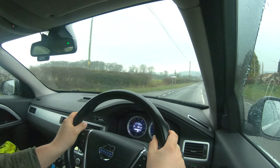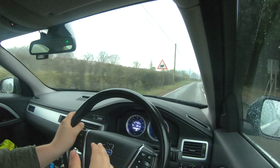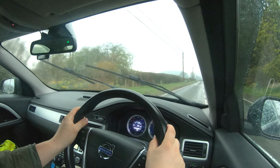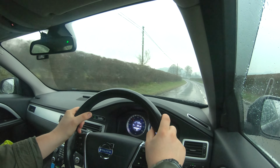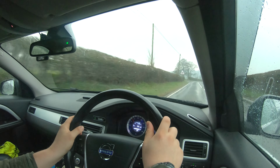Now another thing that is quite nice about these cars in wet weather is the fact that the steering is quite heavy, so it doesn't easily get knocked around by puddles. Now the car in general is quite heavy, to be honest, and that helps it go through water.